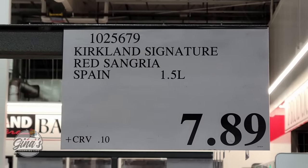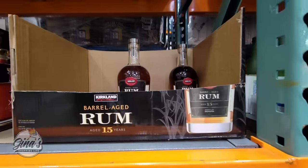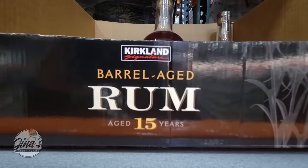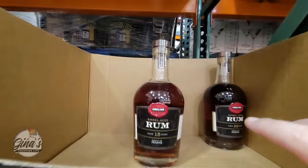$7.89. Now, one of my go-to drinks is a rum drink. And so if I'm having a drink with someone, I always look for the rum drink. So this is just one of my favorites.